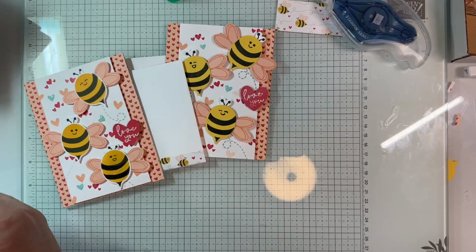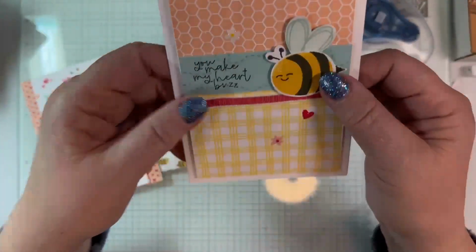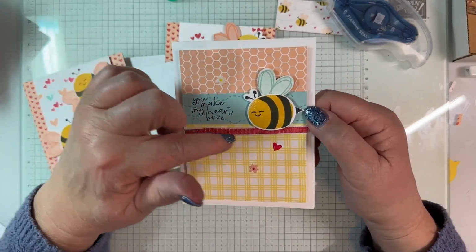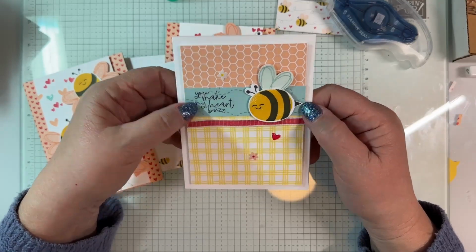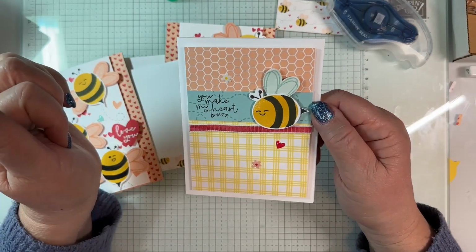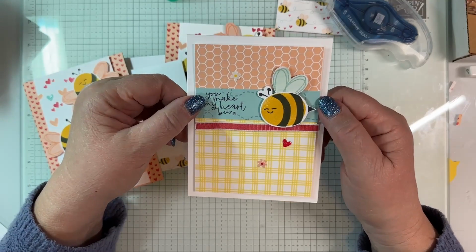And the other one I have is just 2 pieces of designer series paper with a little ribbon. And this piece of Pool Party actually covers the seam of the 2 papers. And a little bee on his side.